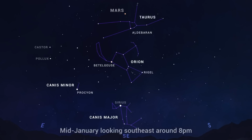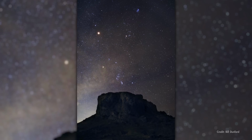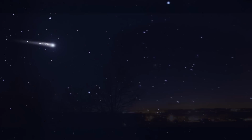And Y-shaped Taurus, the bull, includes the bright Hyades and Pleiades star clusters. And just east of Orion, you'll find the bright stars Castor and Pollux, which form the heads of the twins in Gemini. Make sure you take a moment to appreciate the beauty of the January sky, which more than meets the definition of star-studded with so much to marvel at.